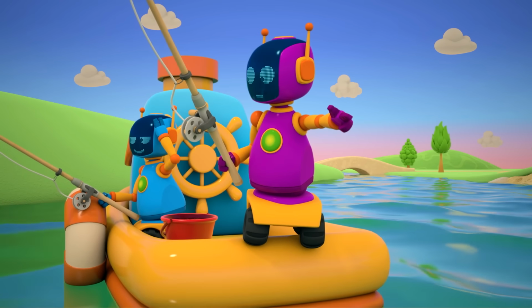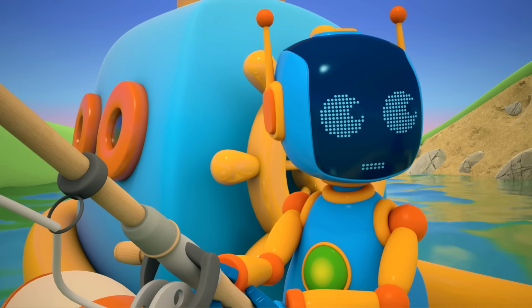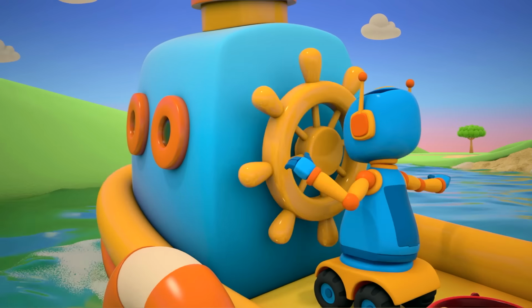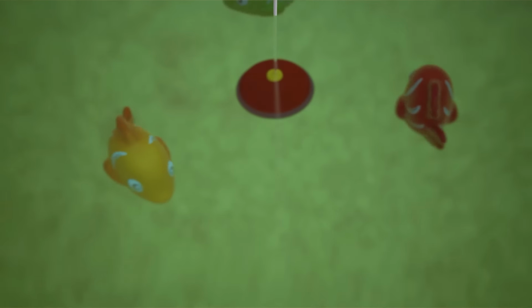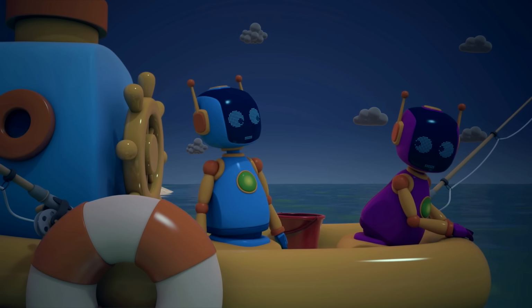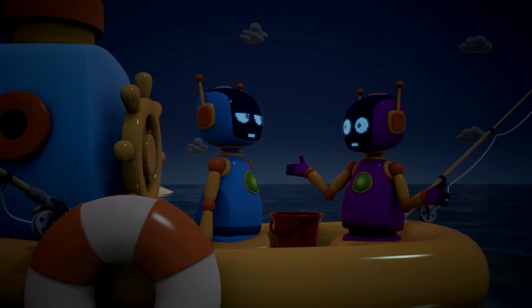Turn around, Blue Robot. Hey, you've got to go over there, to the sea, away from the shore. The Blue Robot is jumping for joy. Turn to port. Now the robots are fishing in the right place. But the fish still aren't biting. And it's getting dark outside. It's nighttime now. Time to go home. But where can they go? They can't see a thing.